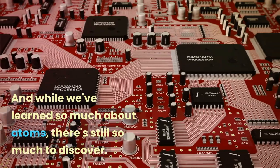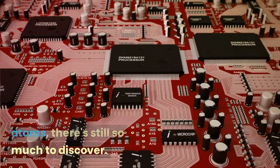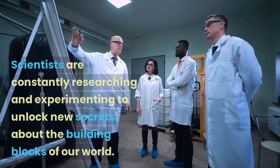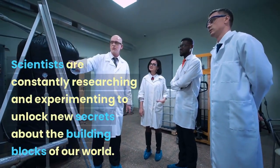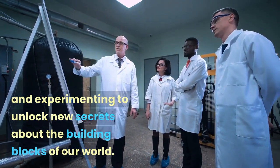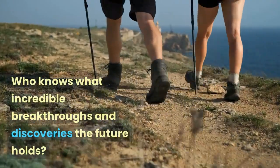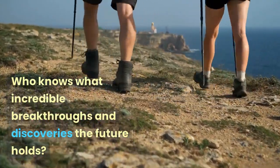And while we've learned so much about atoms, there's still so much to discover. Scientists are constantly researching and experimenting to unlock new secrets about the building blocks of our world. Who knows what incredible breakthroughs and discoveries the future holds?